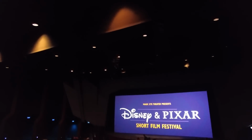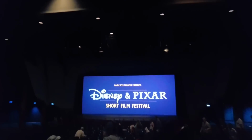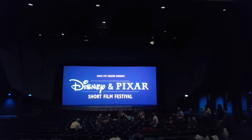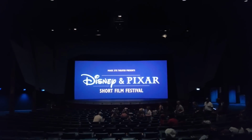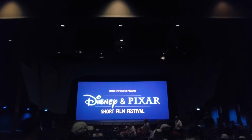Right, here we are, Disney and Pixar Short Film Festival. Now this is one of the few things in Disney World that you actually cannot film. So I'm gonna take my seat right here in the back, middle, and I'm probably gonna cry. But I think if you've been around, you might know that. Okay, it was so good.